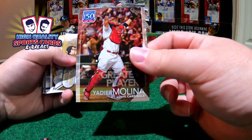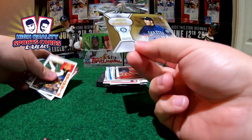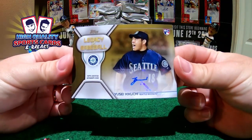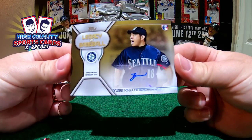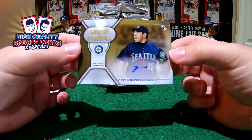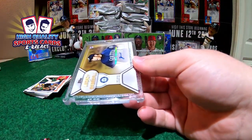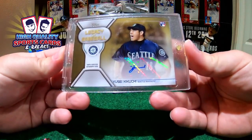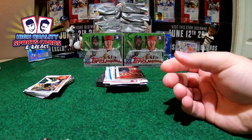Greats, Yadier Molina. And the auto is nice, guys. Look at that. Yusei Kikuchi, out of 50, gold, Legacy of Baseball for the Mariners, rookie card auto. Josh. Boom, man. Nice piece for Josh, my friend. 22 out of 50, Yusei Kikuchi. I love the jumbo break, man. Yeah, man. Looks nice. Really, really nice, Yusei Kikuchi. There you go, man. You got your Kikuchi out of 50. Legacy of Baseball. Congratulations, buddy.